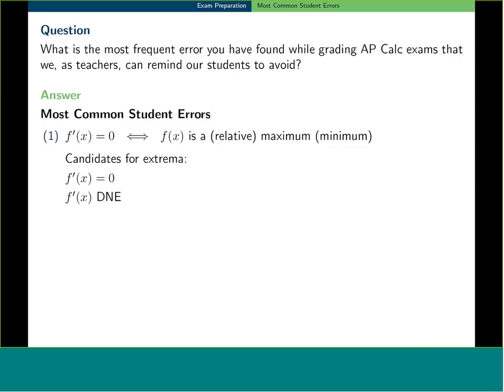Here's the first one. If f prime of x is equal to 0, that's true if and only if f of x is a relative maximum or a relative minimum. And of course, that isn't true. Places where the first derivative is 0, along with places where the derivative doesn't exist, are candidates for extrema. And this kind of ties together with my first question for tonight. How would I determine whether or not they're an extrema? Well, I would explore by using a sign chart.